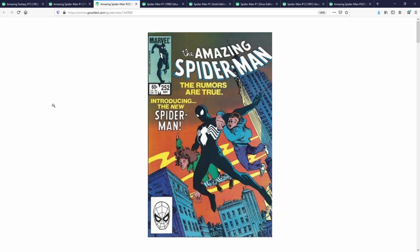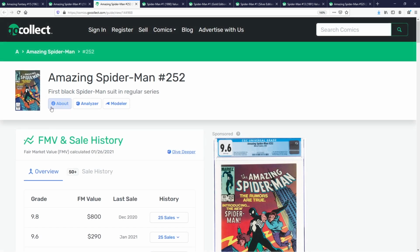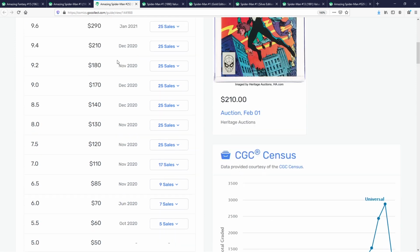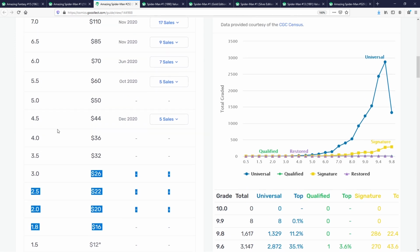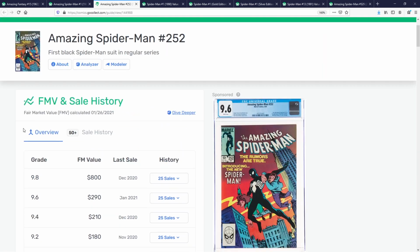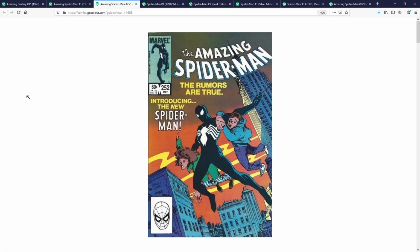So this is a really, really great issue to own, and a really cool book to have if you can't get your hands on that Amazing Fantasy 15 or Amazing Spider-Man #1. This is still a great Spider-Man book to have and to cherish in your collection. And as we dig into the numbers here, we can see the 9.8 is going to run you around that $800 mark. And then here at the bottom, there's not going to be as many CGC numbers to be seen, but typically speaking, I see mid-ish lower grades usually going for that $70 range on eBay. So it's still going to cost you a little bit, maybe pushing around the $100 mark to get your hands on this book. But hey, it's a great book to have, and I think it's going to be one that people collect for a very, very long time.